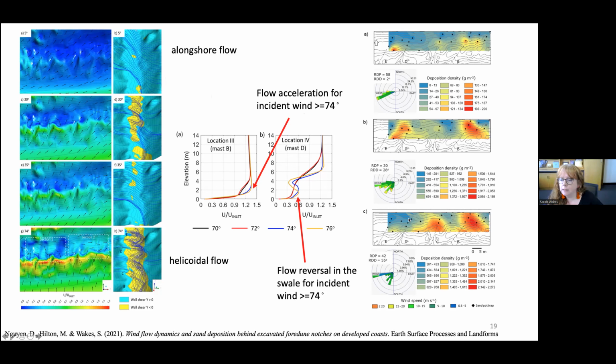The pictures on the right are from some pot traps that were set during storms over a 4-year period, just showing where sand deposition occurs. It's a little difficult to say, but the letters indicate where the notches are. And we can see red is deposition. We can see high deposition behind our notches, in the swale, which is what we expected and what we see. So that's good.